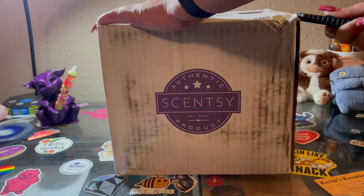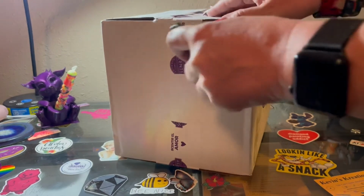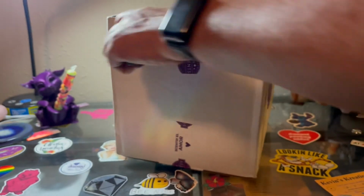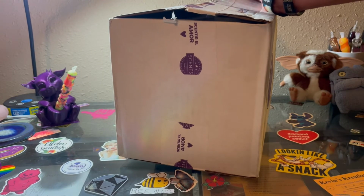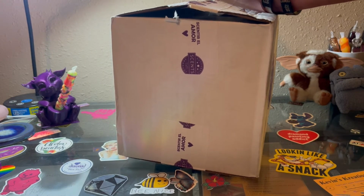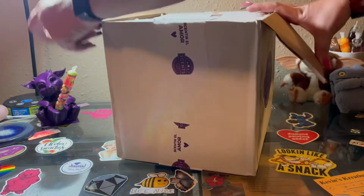So Ruby loves to send me, you know, like, ooh, look what's coming out. Look what's coming out. And she gets me every damn time. I'm like, ooh, I need this. I need that. I shouldn't be spending money. But this smells so good. Or look at that, right? So let's see what I got in here, right?